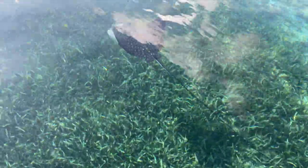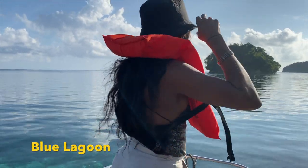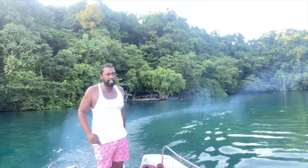Stingray. Oh, that's so cool. All right, so we're at Blue Lagoon and our guide is the famous Plucky. Respect, man. He will be taking care of us today.